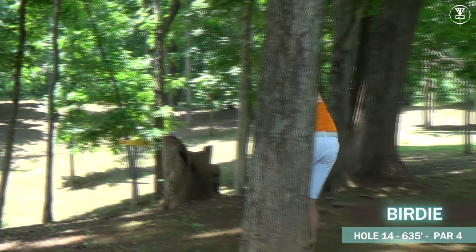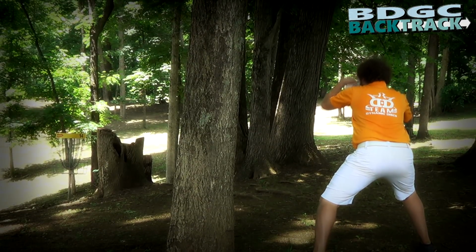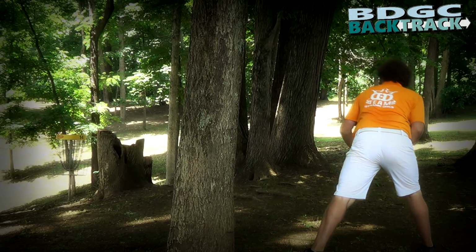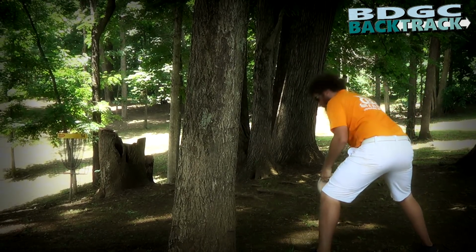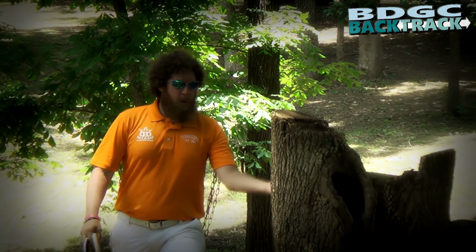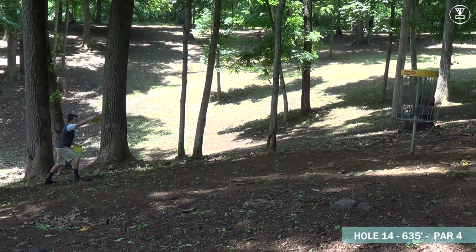And such a great putt from Zach right there. Let's get a backtrack on that one. That stump right in his way. He didn't care. So you can see right through the gap on the stump, a little bit higher than it. Such an outstanding putt from Zach. You see him lining up where it went there. Great putt from Zach.